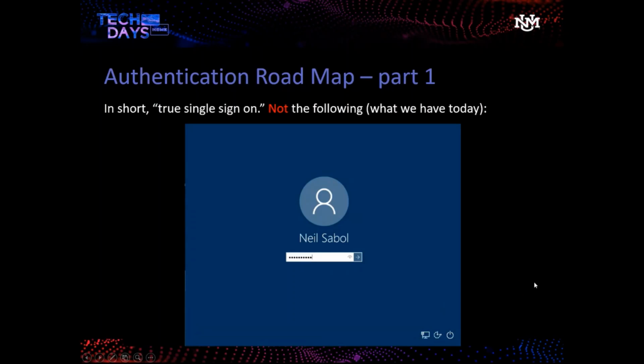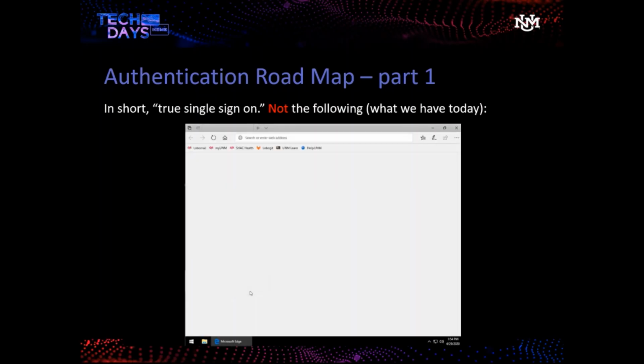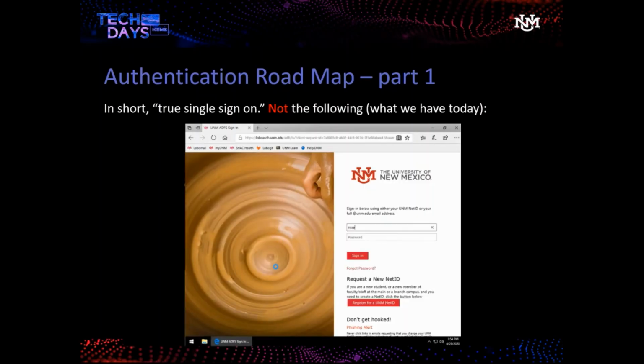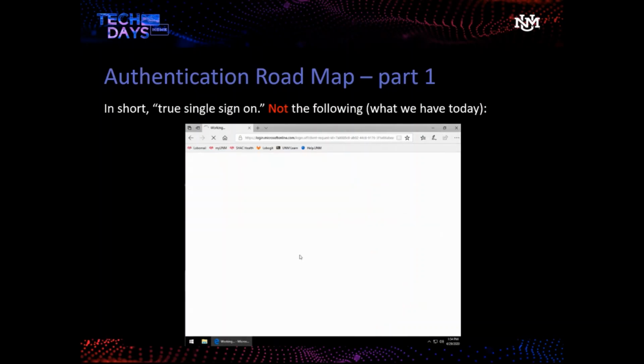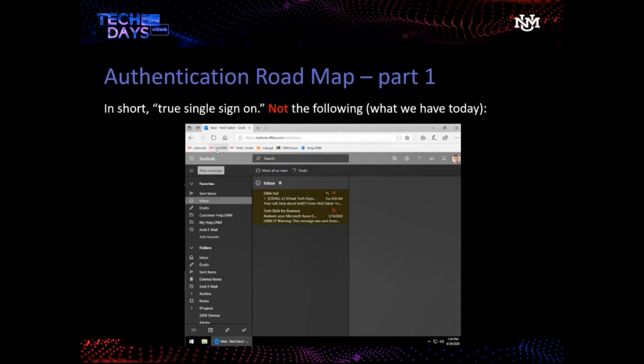So say it's Monday morning, logging into my workstation. I went ahead and typed in my username and password, as we all do. Next, maybe I want to go to Lobo Mail, check my email, see what's come in over the weekend. Of course, I'm now prompted to authenticate again. So this is a second login attempt. It's been less than a minute. So I'll go ahead and log into Lobo Mail. Maybe look at my inbox, see what I have.